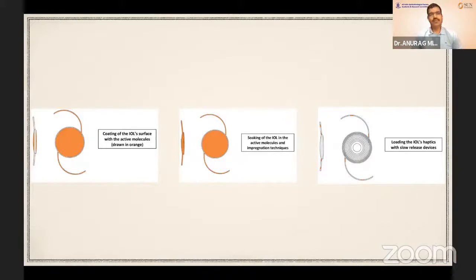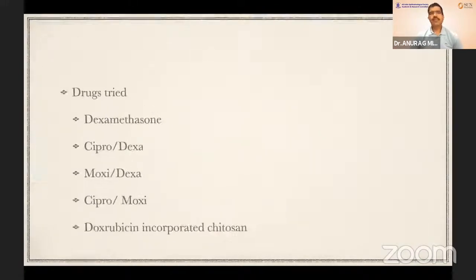There are three ways in which drugs can be added onto the IOL. Either you coat the surface, in which case the whole surface of the IOL is coated, barring the sides. Or you soak the IOL in an active molecule, in which case the sides also get impregnated with the solution. And the final drug delivering technique is loading the IOL haptics with slow release devices, which release the drug after they're implanted. These are the drugs tried: dexamethasone, ciprodexa combination, moxodexa combination, and doxorubicin incorporated chitosan, which essentially prevents future posterior capsular opacification.